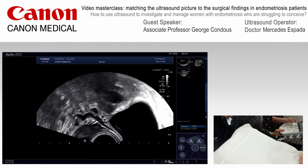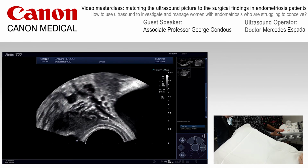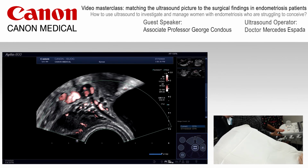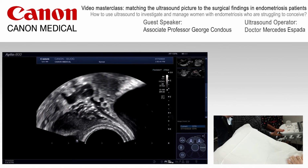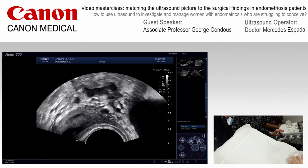So we've got a left ovarian endometrioma that's filling the pouch. It appears to be fixed to the uterus. We've also got a rectal lesion that's fixed to the posterior cervix and also the torus uterinus. We've got bilateral uterosacral ligament disease. And there's a degree of fixation of the ovary in relation to the torus and potentially also the uterosacral disease on the left side itself. So then we're going to move into the anterior compartment.